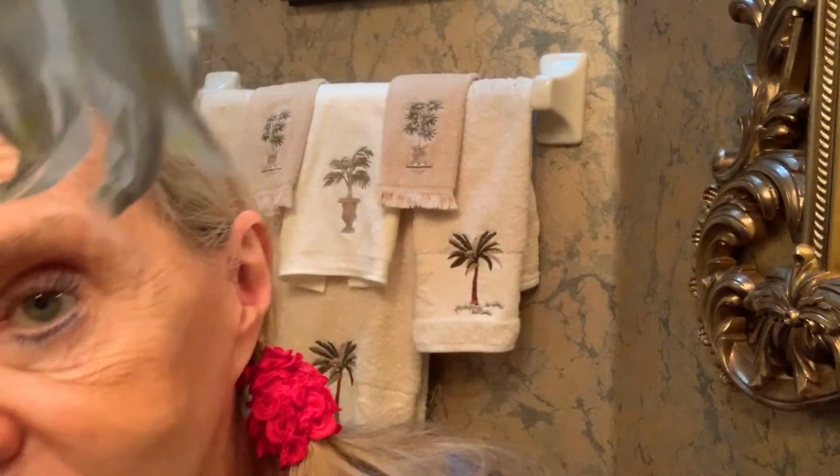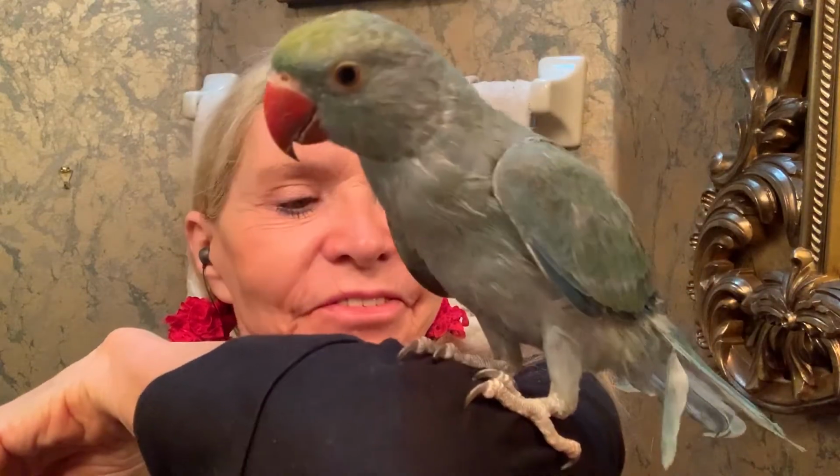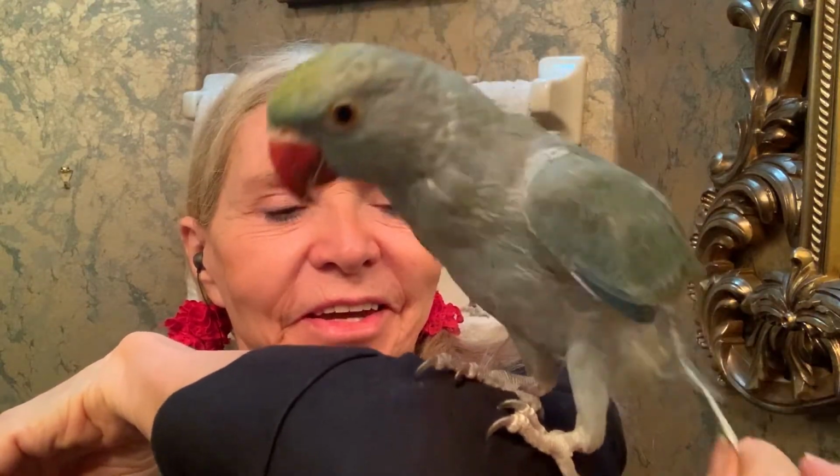Hello. This is the last half of your Indian ringneck. The bottom half. It's got a little feather hanging here. Let me take it off. Oops.